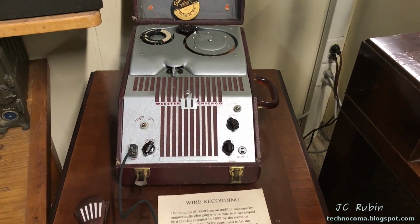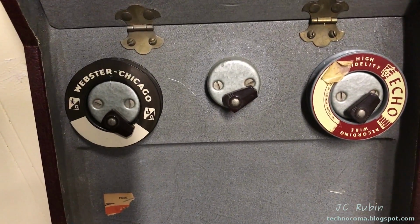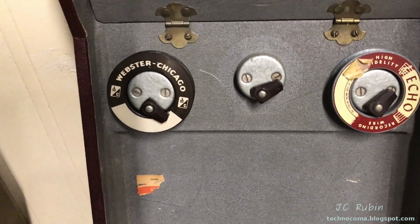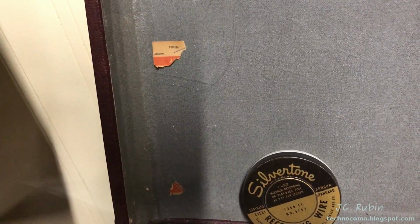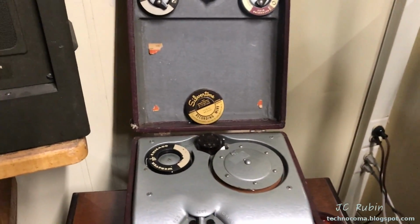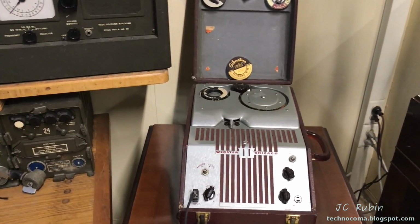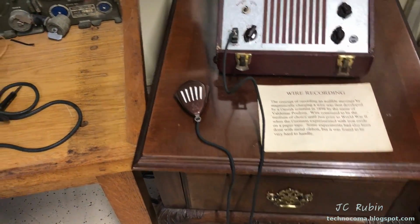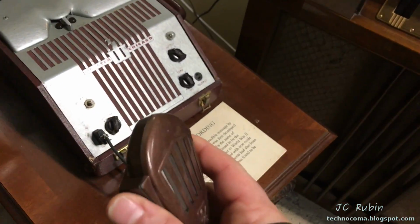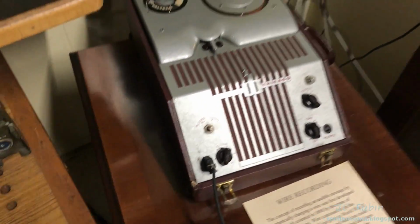How thin was the wire? Very thin. You can see right here. It's hair thin, so it was fragile, which was its undoing. Now the light's shining on it, I can actually see it. It is very thin. But as far as fidelity goes, it was a major step up. It really did have a good sound to it. But it wasn't used so much for music. It was used for notation. The person could push a button, and it would just start recording. Like a dictaphone, very much so.